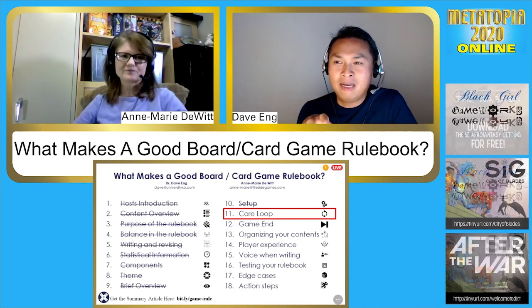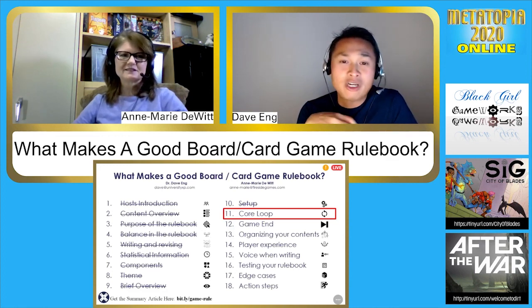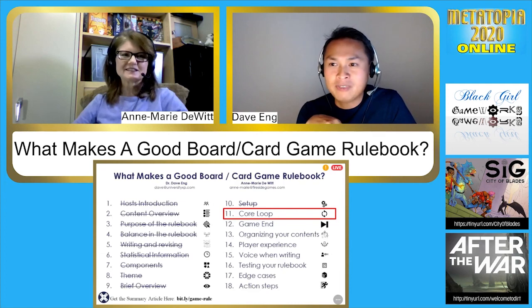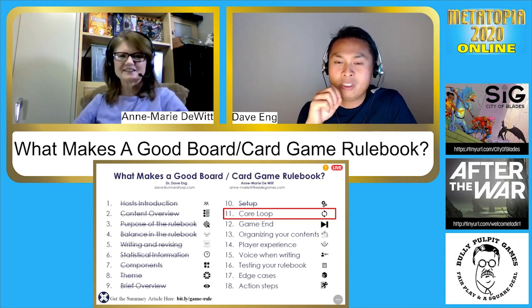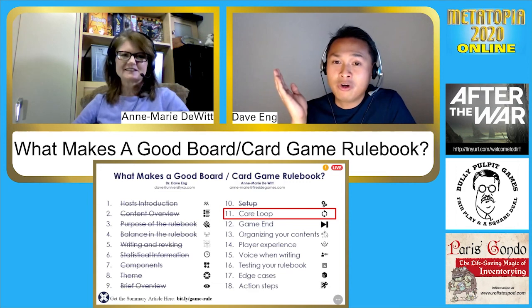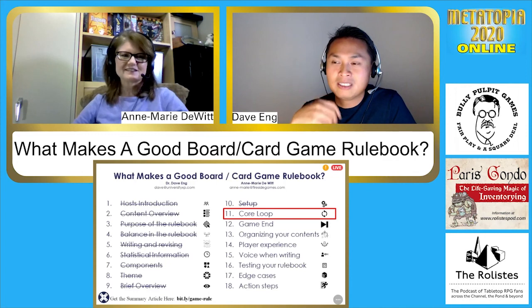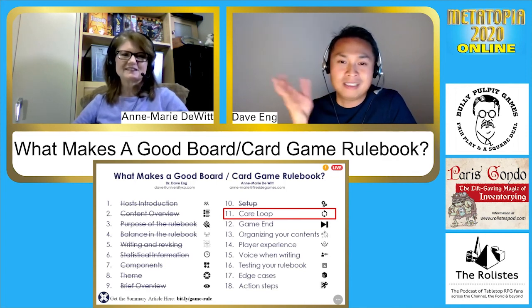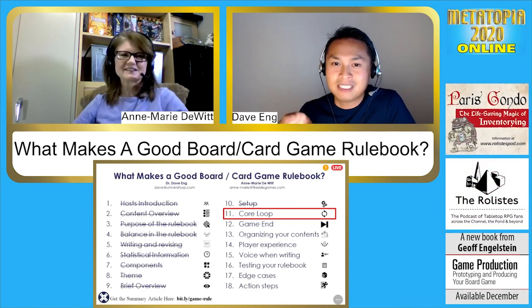And what I see happening a lot when designers decide to describe their core loop is they talk about main mechanics. They talk about action drafting or worker placement or set collection or anything else, and that's good to know. However, and we'll talk about it later when we discuss voice and writing, if you are designing, say, a gateway game, other players who are new to the hobby may not know what set collection is, or they may not know what worker placement is. So I think it's always good in your core loop to say, this game involves set collecting, which means that this game has 6 different symbols, and each complete set of 6 symbols will earn you more points throughout the game.